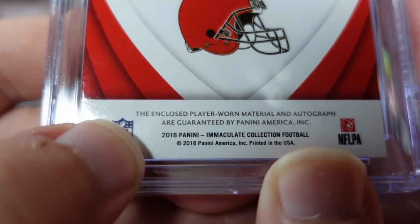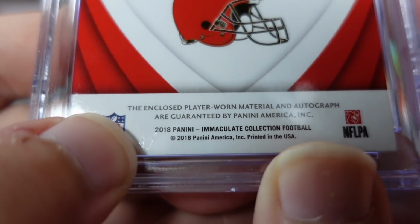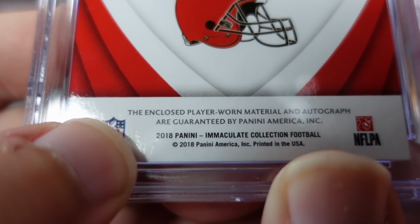And by the way, I have a Sony ZV-1. That's what I'm recording on. This thing is doing work for showing this off. Not gonna lie, very impressed right now.